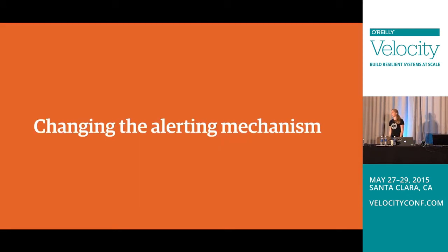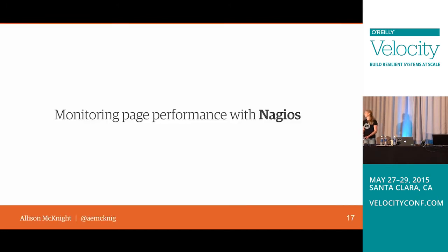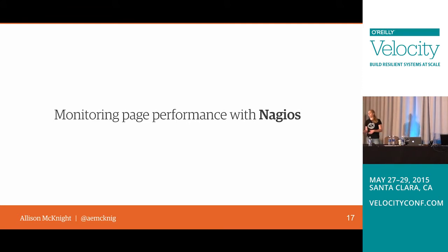So first, we worked on changing the alerting mechanism. To do this, we started using a system called Nagios. Nagios is a system that can monitor many different kinds of services. It was used already broadly throughout Etsy. This is because at Etsy, each team is responsible for monitoring their own products. So many different teams were using Nagios to monitor the products that they were in charge of.